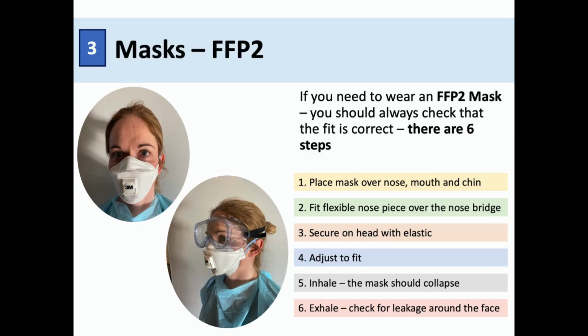If you need to wear an FFP2 mask, you should always check that the fit is correct. There are 6 steps in this process. 1. Place the mask over your nose, mouth and chin. 2. Fit the flexible nose piece over the bridge of your nose.